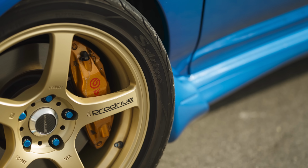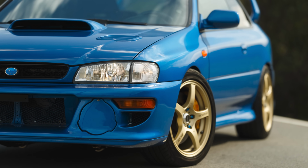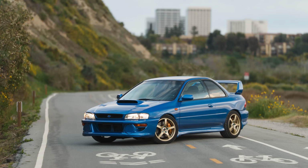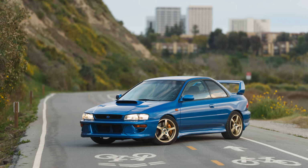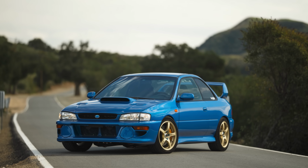They're 17 by 8s. There's something in the mid 40s. I can't even remember. I've had them on this car for over 10 years. At first, I didn't even really want them. But as the car has aged, you can't find these anymore, and they have definitely grown on me. I always wanted a 10-spoke for this car. Yeah, more of a rally wheel. And you can't really go wrong with gold on blue.